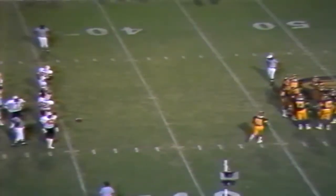Grambling controlling the football will have by far the best of it in possession time come halftime tonight if this continues. Oregon State's defensive coach is trying to figure out what they can do to fire up this football team on the sideline. A lot of discussions going on over there.